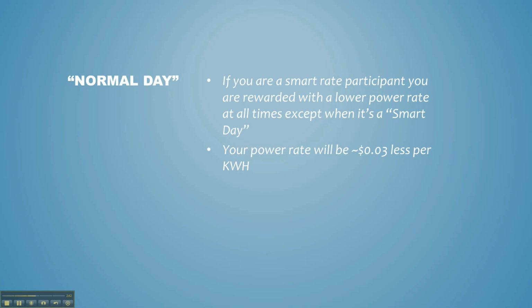So on a normal day, when it's not a smart rate day, you will be rewarded with a 3 cent per kilowatt hour reduction in costs. The regular cost for power in my area is 11 cents per kilowatt hour. Right now I'm paying 9 cents per kilowatt hour. Sounds like a small reduction, but it really does add up in a monthly bill.